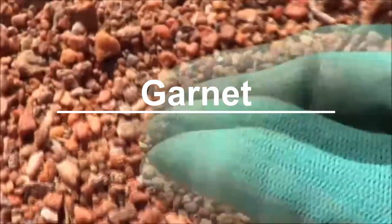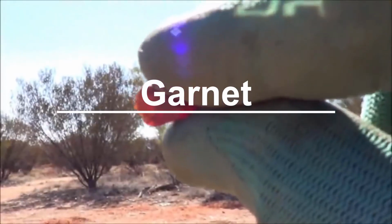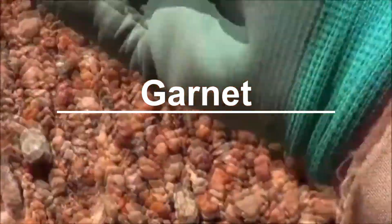You can also use the scratch/hardness test. Try scratching a piece of steel with the garnet if you have one lying around. The steel will be noticeably scratched if you have an original garnet. Garnet should be impervious to steel scratching.